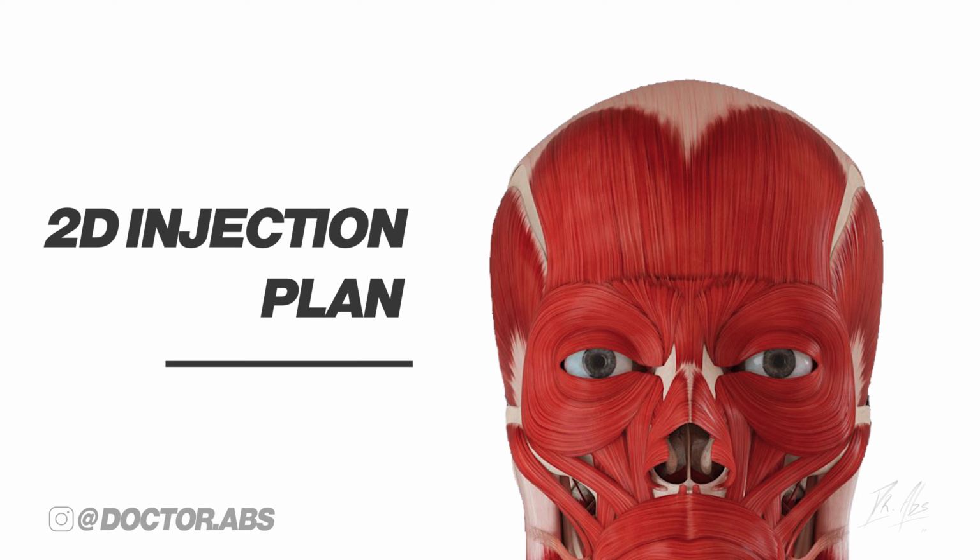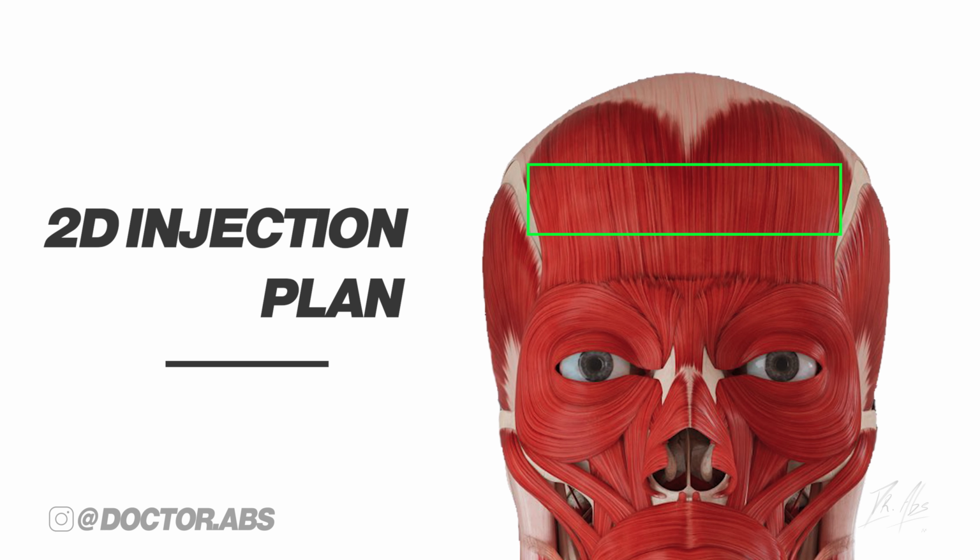But for now, we have our main injection points. We've decided to inject along the middle third.